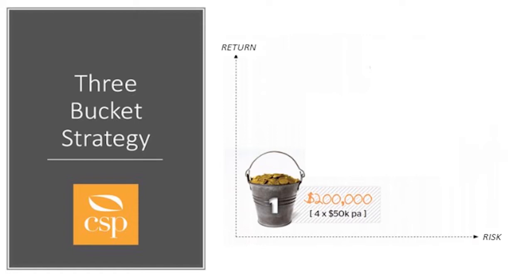Now, some clients have more than 4 years, some have less than 2 years. Don't worry for the moment about the size of the bucket. It's the principle at this stage that matters. So your short-term money is locked away.